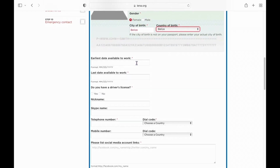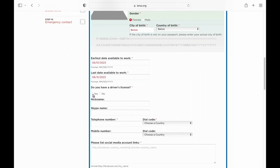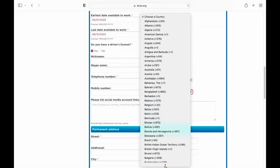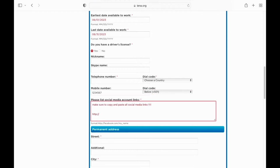All right, and for this part, the earliest date available to work, you can put from June 1st to the 31st of August. It's really up to you. If you have a driver's license, you can put yes. It really doesn't matter, but you can still select it. The nickname and Skype name don't matter, but for telephone number, put the same as your mobile number.